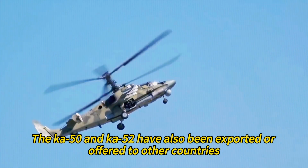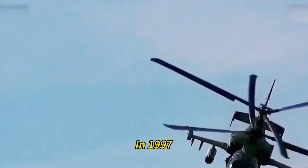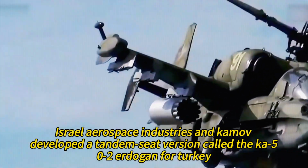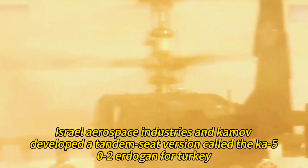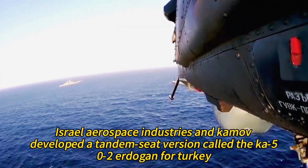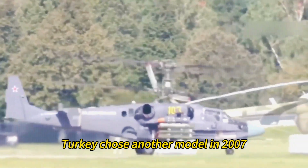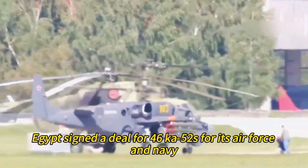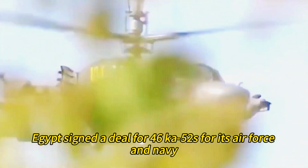The Ka-50 and Ka-52 have also been exported or offered to other countries. In 1997, Israel Aerospace Industries and Kamov developed a tandem-seat version called the Ka-50-2 Erdogan for Turkey. However, Turkey chose another model in 2007. In 2015, Egypt signed a deal for 46 Ka-52s for its Air Force and Navy.